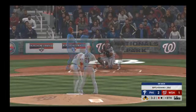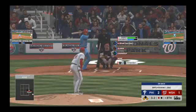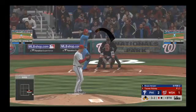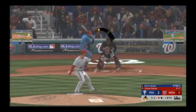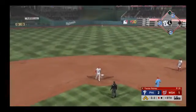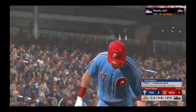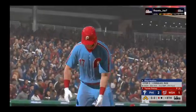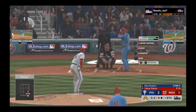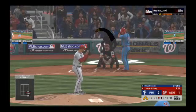And he tries to get him to reach for it, but it stays outside. 3-2. You can certainly tell at-bats like this one frustrate the heck out of a pitcher. But you've got to find a way to stay composed and execute your plan. And he misses, ball 4. So he comes out of the bullpen and immediately walks the first man he faces. Next will be the cleanup hitter, Rhys Hoskins. He singled his last time up.